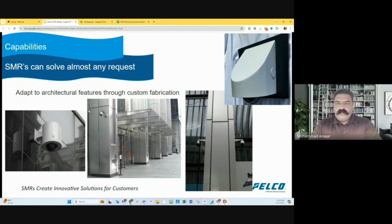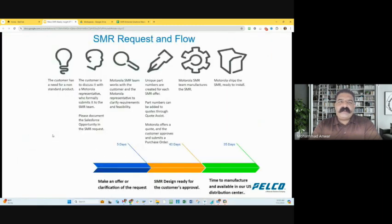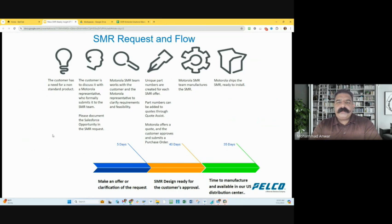Gotcha. And would you be able to walk us through the process where you decide, hey, this project is feasible for us and this is not? What's the deciding factor as far as the number of cameras or mounts that can be modified?